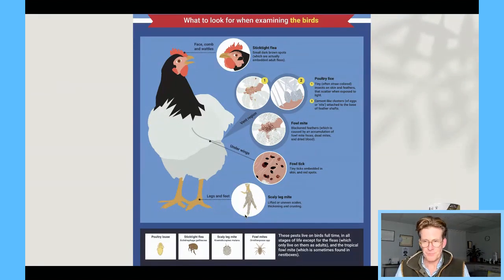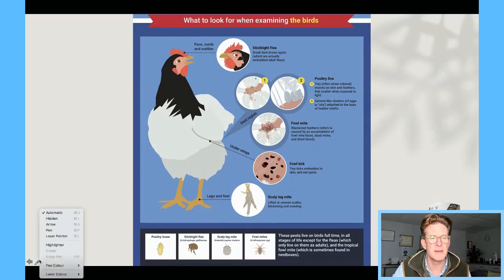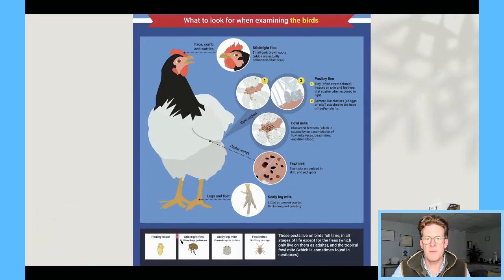On the diagram here, from our friends at Poultry DVM, we've got pictures there of the Poultry Louse. We've got the Sticktight Flea. You've got Scaly Leg mite and the Fowl Mites. So the Poultry Louse there, let me show you using the technology here, laser pointer. So this guy is a biting louse, and it's on the surface and just bites surface squames of skin, and you can tell it's on the surface because it's got legs.